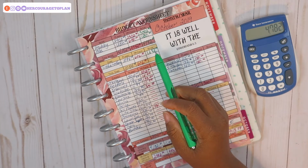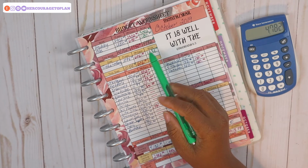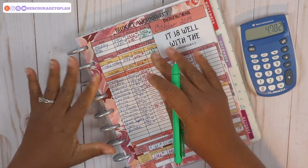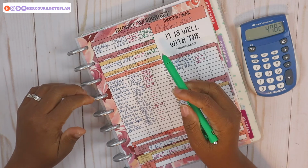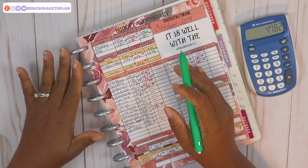Okay, and then our tithe and offering, our actual for the month of October, $16.82. And again, for October, my husband had an extra check that came in due to the transition on the job, and so of course we're over in this category, but we're fine with it. And we are tithers and we are givers, and we do understand that there are people that don't give, or they give in a certain way, and it's okay. Just do what works for your family's lifestyle.